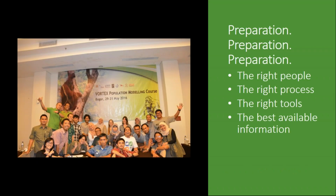For our purposes, when we're thinking about preparation, we're thinking about how we can make sure that at the planning workshop itself, we have the right people in the room, we have the right process to lead them through, we have the right tools to support the work that they do there, and we have the best available information to hand.